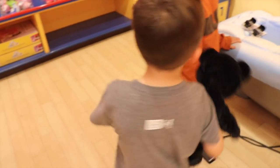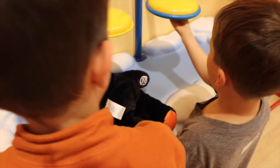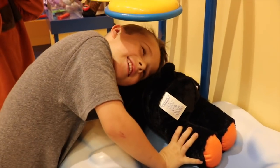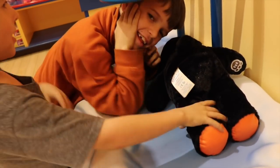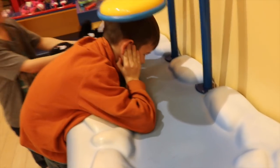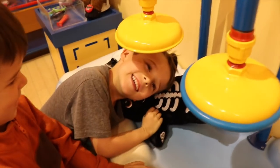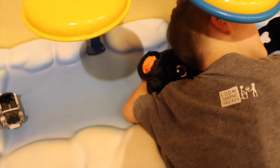Okay, so now your bear is done. Oh, he's so cute. Skeleton, now give him a teddy bear bath. What's that? Stick your head under, what happens? What happens? Is it fluffy? Yeah, do it again. Fluffy. Try Toby. Fluff up Toby. You need to be nice and fluffy like a teddy bear. Here, let's fluff you up some more.